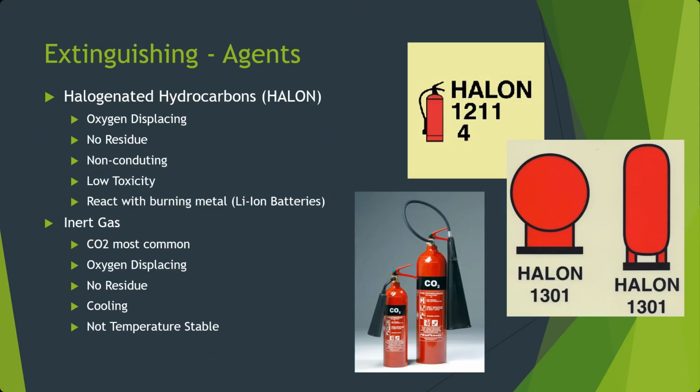Okay, so extinguishing agents: halon, people have heard of that. There's a few different types, 1211, 1301, and a few others, but it's oxygen displacing, it pushes out the atmosphere. For aviation, it doesn't create a residue. It's non-conductive. It has low toxicity. Breathing halon is not what kills you. Halon pushing oxygen away from you is what kills you. But the actual halon is fairly inert. It doesn't really cause major health effects. It's just that it prevents oxygen from getting to you. So it's more of an acute thing.